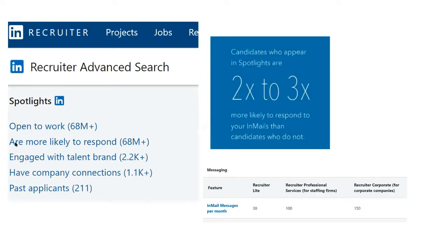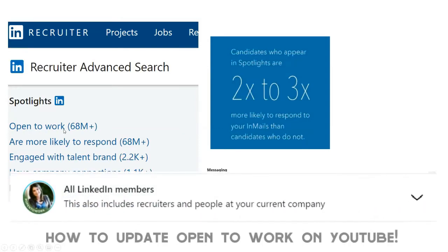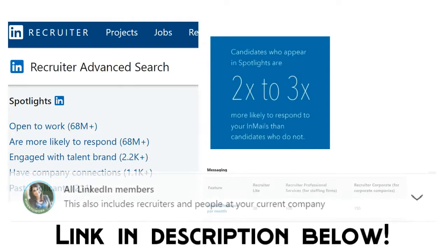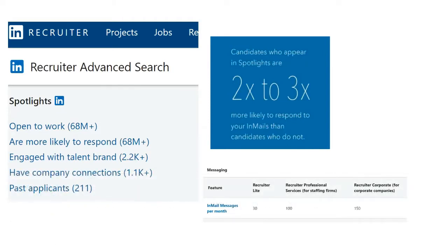Look at the spotlight right there. People don't think how important it is. So recruiters can find you if you have that open to work, whether you want to show it to a recruiter or whether you want to show it to the entire world. They can find you through LinkedIn. And if you end up on their spotlight, you know what? They can go into your profile and just reach out to you.